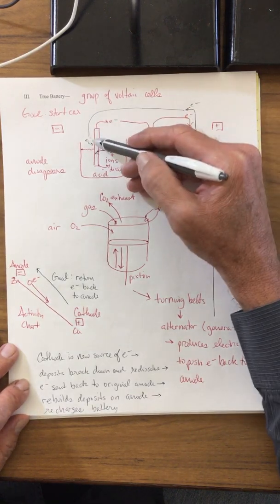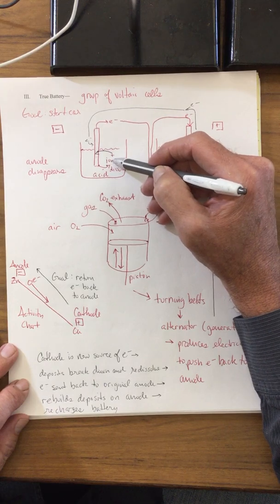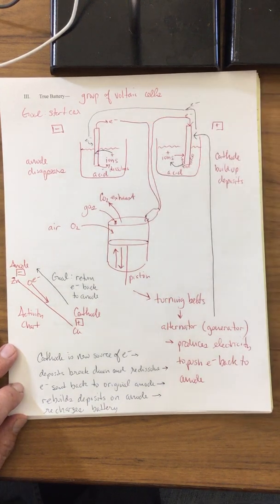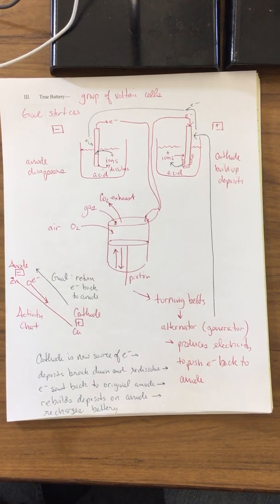It sends the electron back to the anode, and as it comes back, the ions that are in the acid are going to jump and be attracted to it. It rebuilds the deposits over here, so it's going to increase the mass over here, and it's going to reset your battery to the original starting position.